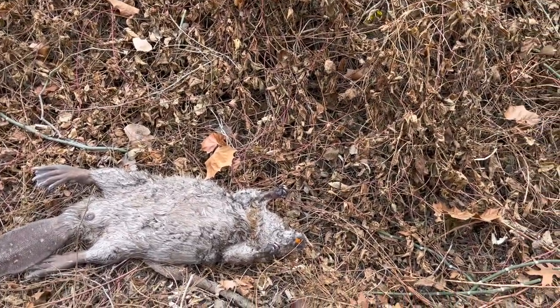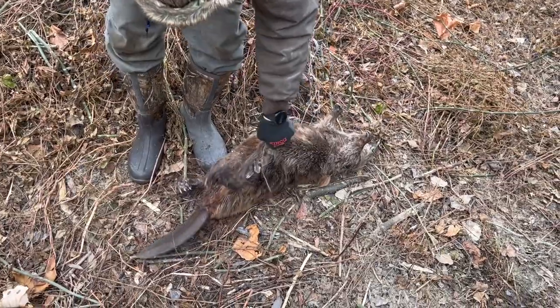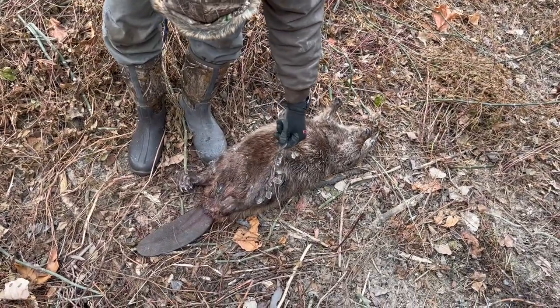All right, guys, we're going to keep beaver trapping. Reset these, and we both got to work a little bit longer, and then we'll have a bunch of days off around Christmas time, and we're going to trap like crazy.